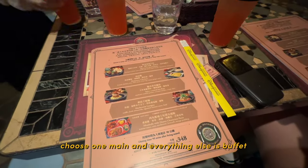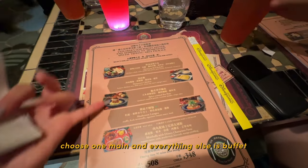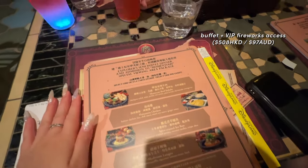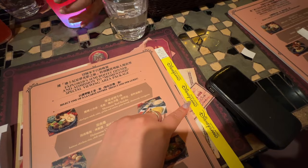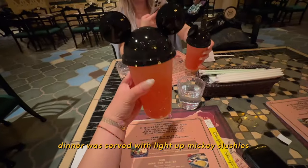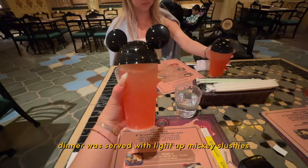This is the buffet, the semi-buffet. Choose one and then you can go to the buffet to choose whatever else you want. Just paid, and you just need to get this if you want to go VIP for the fireworks. We just got these slushies. These cups are really cute and they light up.